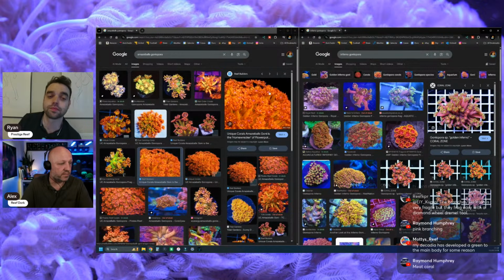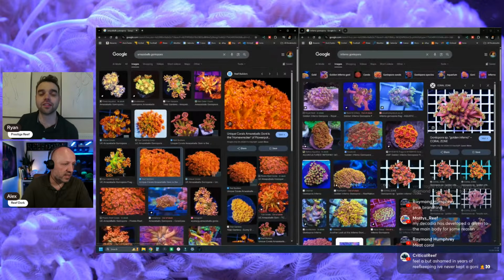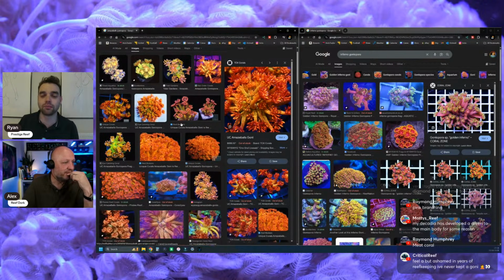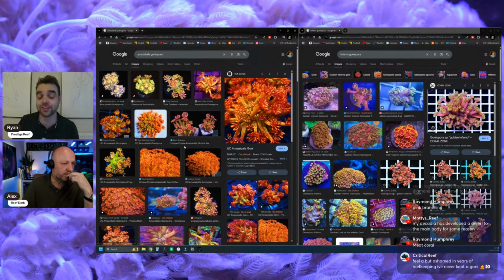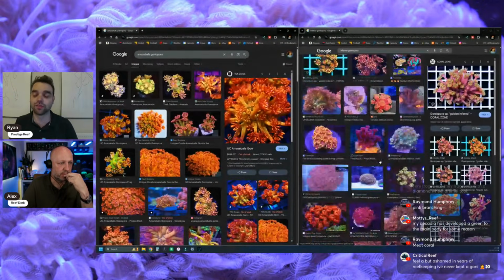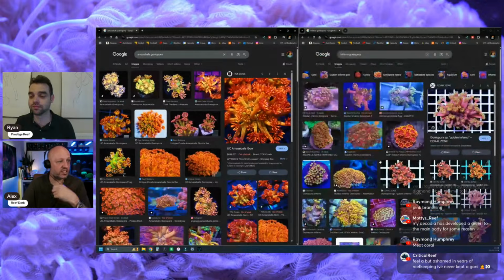The Amazeball is nicer, I think. I've not seen enough Amazeballs. I might have seen maybe one frag of it ages ago. Yeah, they're not something that's readily available, unfortunately. No, which is a shame. So my one's struggling. It was looking amazing for about a year, and it's struggling now.